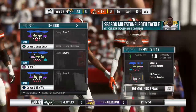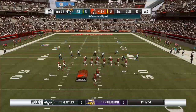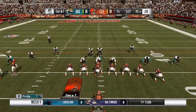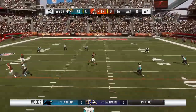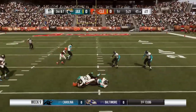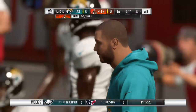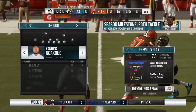The numbers for Mixon last week: 20 carries, 92 yards. And we all know he had a big workload last week, so I'm eager to see if they decide to back him off a little bit. Personally, I hand it to him 20-plus times again. When a running back's locked in like he is, I want him to keep touching the football. And he's going to get this inside the 30. The Browns' passing game finding its stride. They've got another first down.